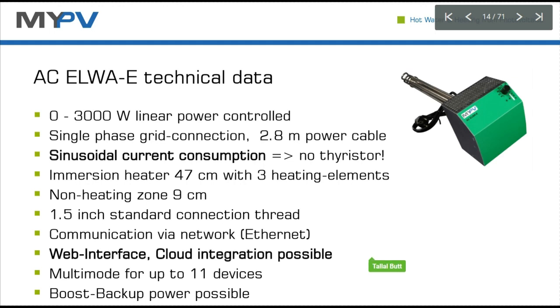Now, which boilers can you connect it with? There's no specific boiler; the important thing is that the boiler should have a diameter of 47 centimeters, because the length of the heating element of the AC LYE is 47 centimeters. And the second important thing is the thread hole of the AC LYE, which is 1.5 inch. So these two points are necessary to get it fitted in any boiler on the market.